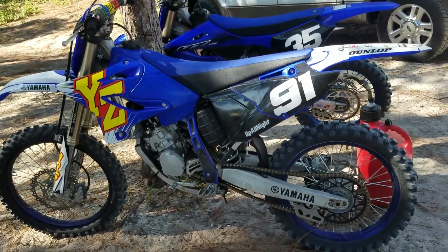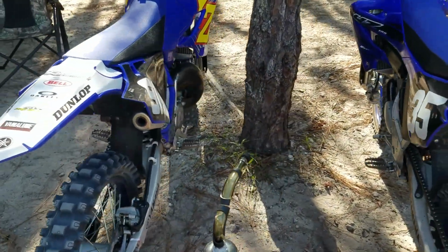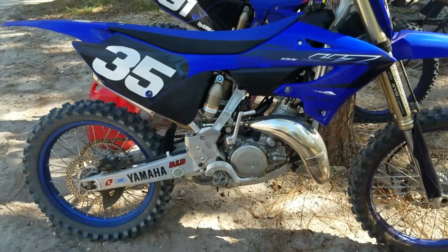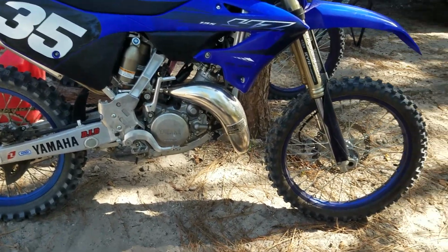Okay, my back-to-back is finished. In my opinion, they're both very, very similar in the motor department. Definitely, they feel totally different, but they're very similar as far as what they're going to give you, overall output and everything like that. It just feels different.